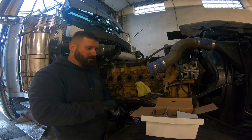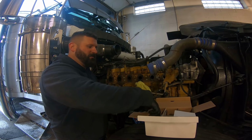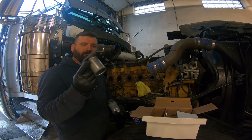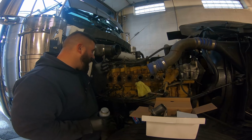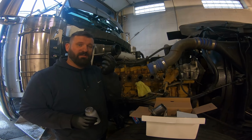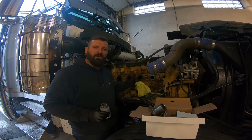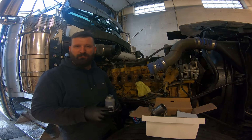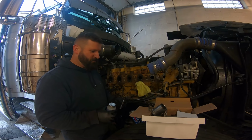All right, guys. So the install kit comes with new gaskets, sleeves, and studs. Now there's 11 long studs like this, and then there's one short one, and that goes to the bottom where the turbo mount is on the manifold. That's just for cleanness.